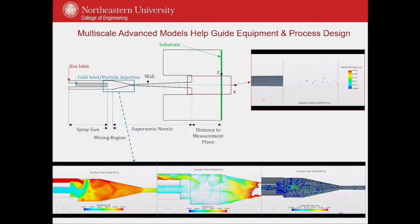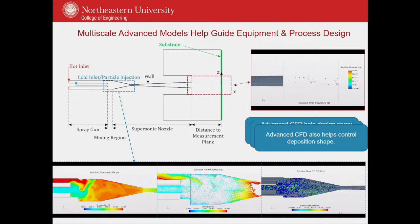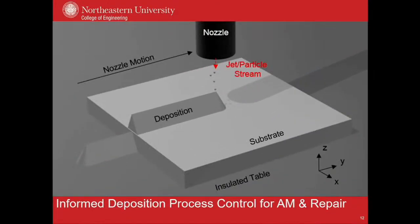And these are great tools for both equipment design and understanding complex fluid behavior, so it can help us guide our process. These models are also helping us control the deposition shape for additive manufacturing. I'm going to go right into what we're doing to control material buildup.